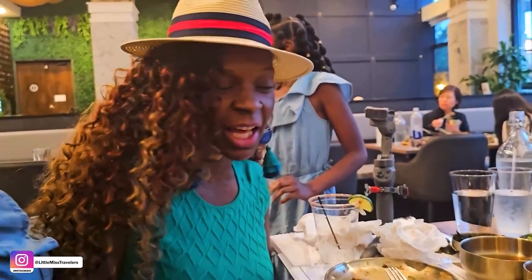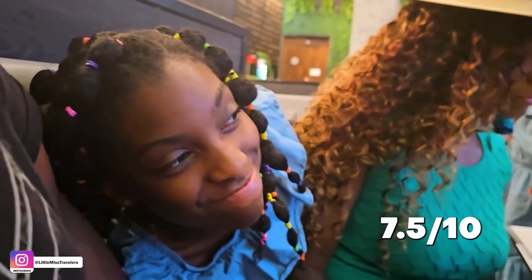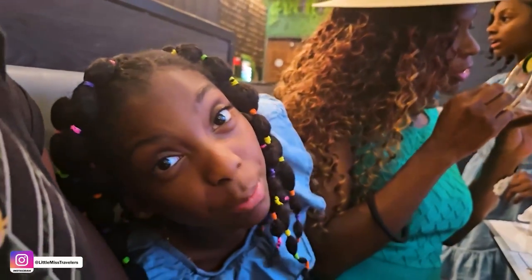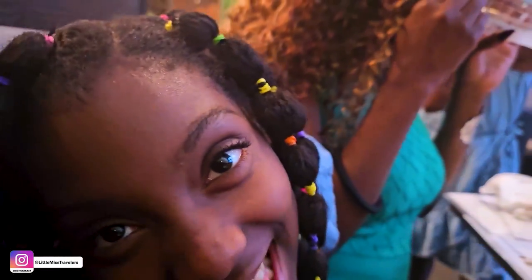And I guess Brooklyn has a nice remark. So, with my review of a 7.5 out of 10, it's because the rice, maybe they could have put a little butter on it to make it a little more tasty. But it was good and I liked it.